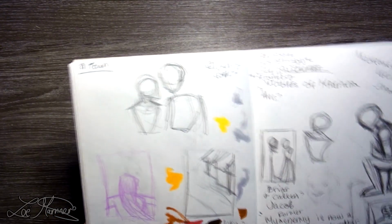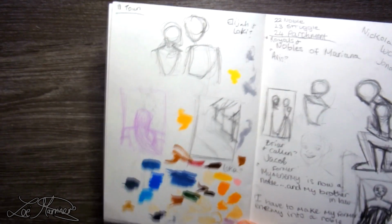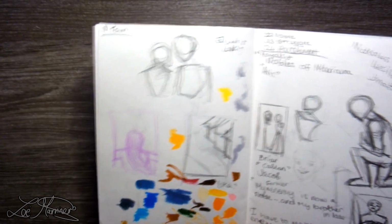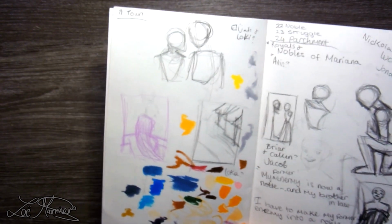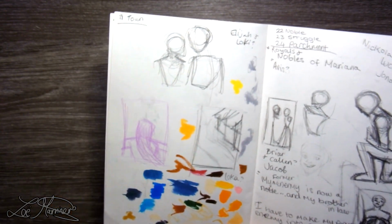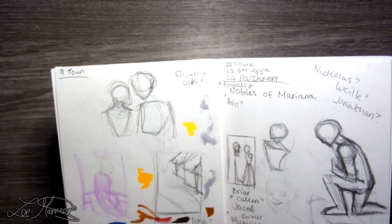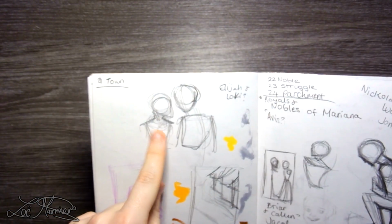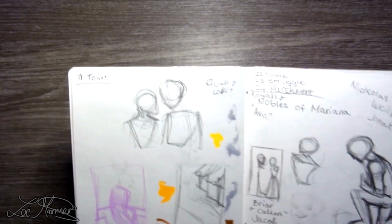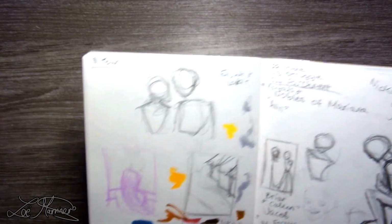Day 21 was Town. I didn't really have a composition for this one. To be honest, this one was very last minute and one that I came up with on the fly, so I didn't have much in the way of planning. The only real planning that I had was that they're looking at each other and what characters I wanted them to be, so Loki and Elijah.